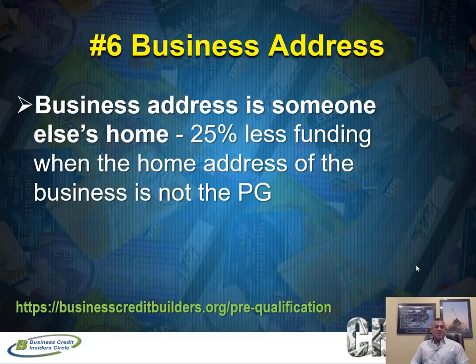Now, number 6 is the business address. The business address is someone else's home. Now, that doesn't mean it's wrong to use a personal address as your business address. You could do that. Where you're going to get an impact is if the business address is a personal address and the credit partner or the guarantor's personal address doesn't match the business address. Okay, so you're going to see 25% less in funding.